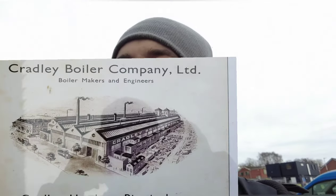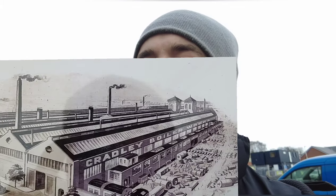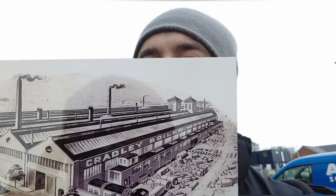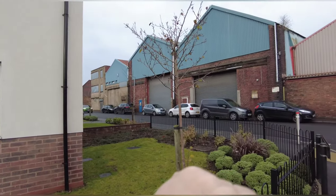So right, just moving further down the road, I was speaking to a nice bloke about all the industry that was there back in the past. And he just showed me something really cool, just right away in front. It used to be called Cradley Boiler Works. It was actually called Cradley Boiler Company Limited, Boiler Makers and Engineers. He did say it dates to the 1800s, but here's a close photo of what the place actually used to look like. You can just see the three bays right away in front, and the three bays are actually still there, which is really cool. So right, here's the three bays that was actually there back in the old days.